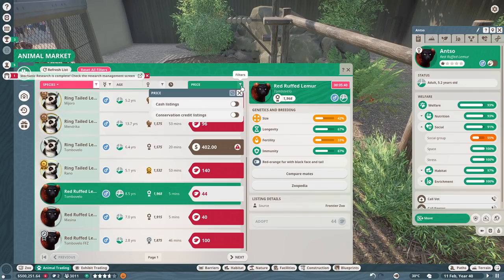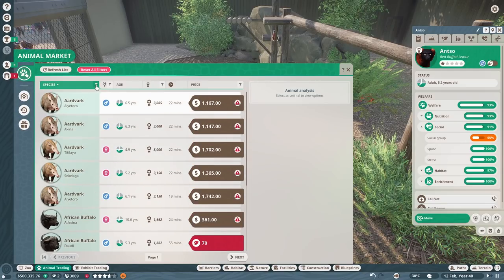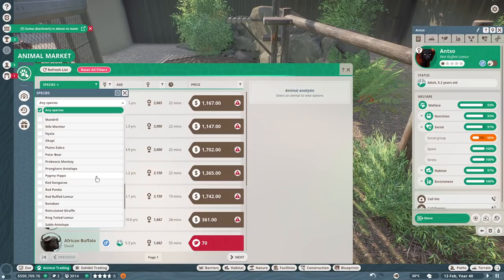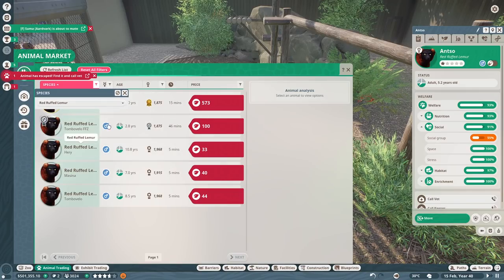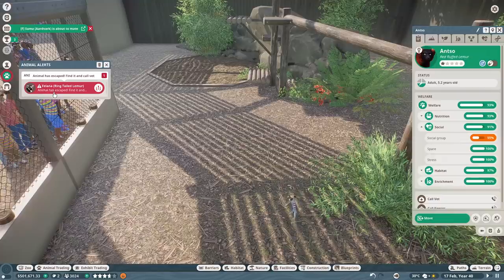They're all conservation. I need another red ruff lemur. I felt so complainy right there. I felt like a child. I want a red ruff lemur now. That's exactly how I feel. Oh no, all for conservation credits. Dang it. And what is happening over here?